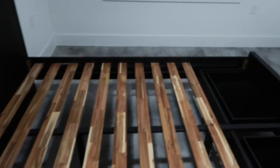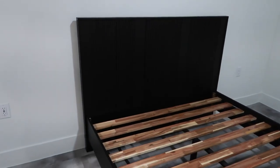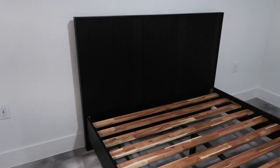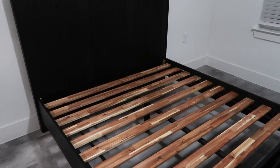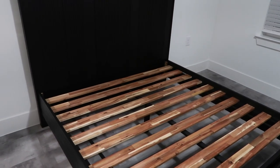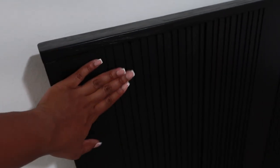But anyways, the bed is full solid wood, or at least it's described as full acacia wood throughout the whole bed. This is black, as you can tell, and it just has minor detailing of clean lines throughout the bed.